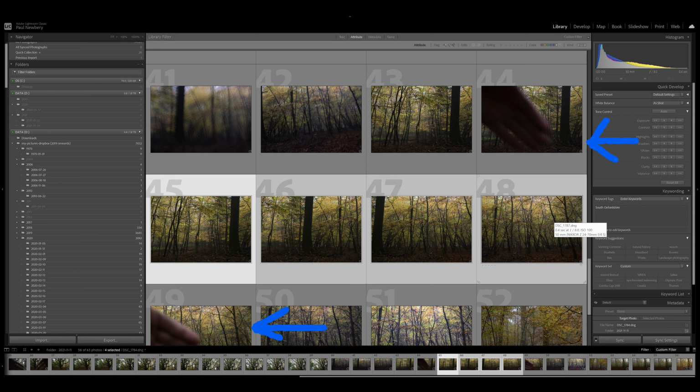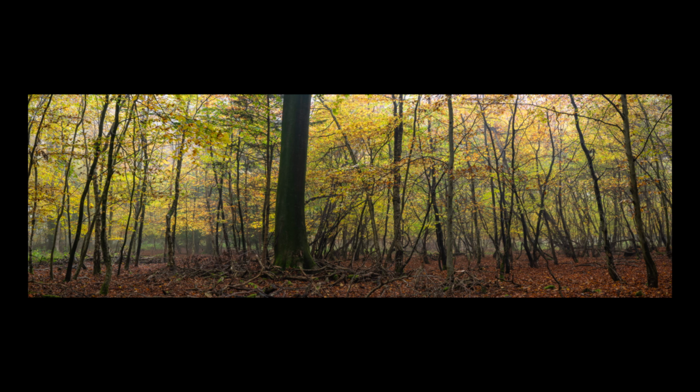Now the resulting photo, you can see now, hasn't really had much done with it apart from being stitched. I've done a few basic adjustments, but other than that I've not touched that picture and I'm pretty happy with it. I plan to do some more edits to make it look a bit more special in the coming days, but as it stands I'm quite happy with how it looks.